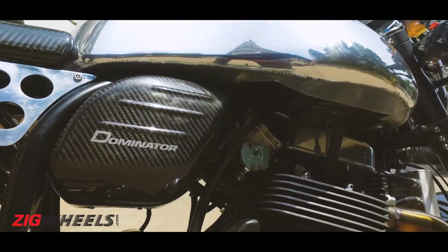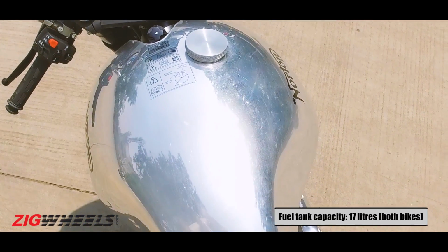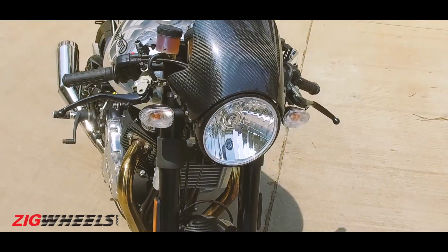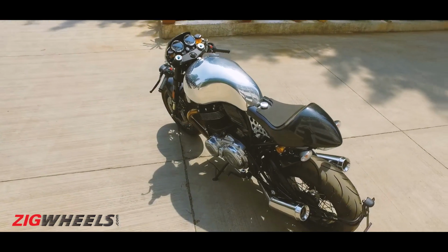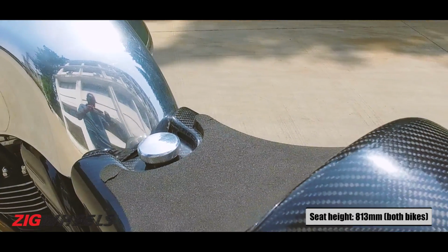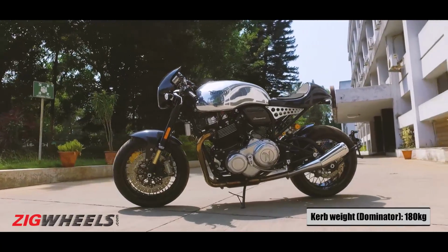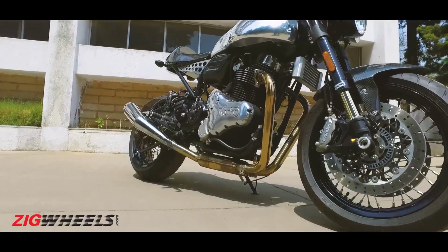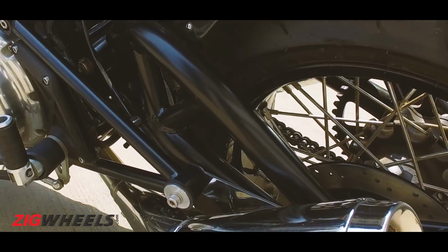The Dominator, on the other hand, is meant to be super aggressive. Its massive tank is all chrome, with loads of carbon fiber thrown around. And as its carbon fiber rear cowl attests, it's strictly a single-seater. But when I say seat, I mean just a foam pad, like a pakka race bike. It's built around Norton's traditional featherbed frame and also features a trellis swing arm.